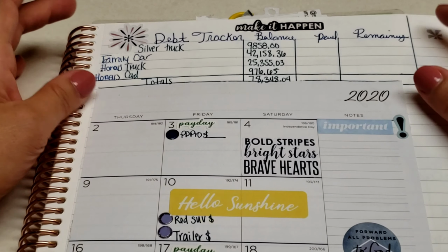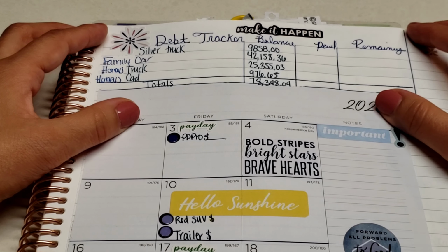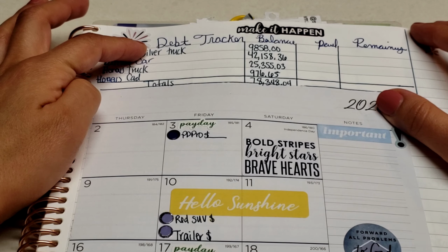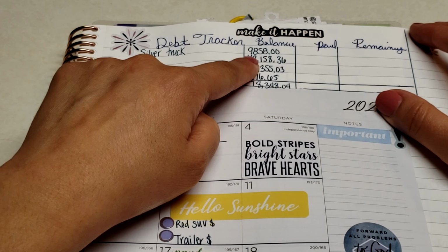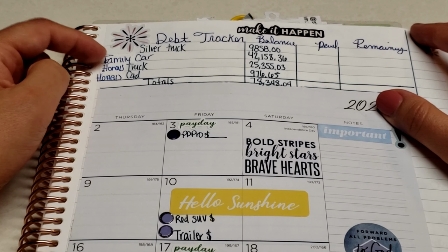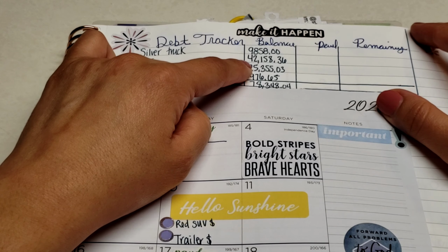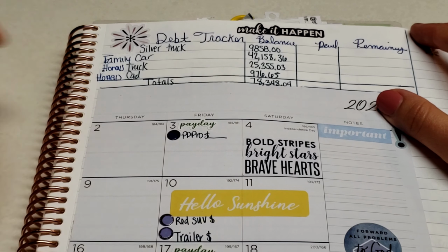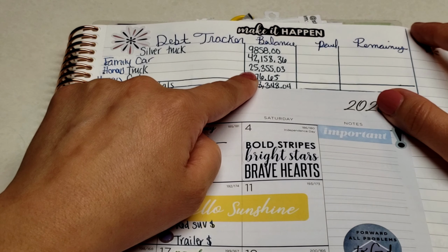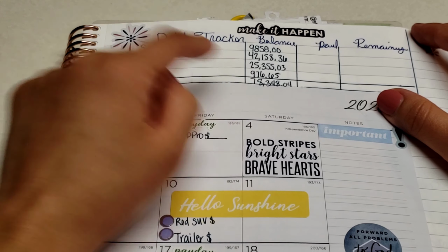So this right here is all of our debt. This is my honey's work truck. The debt for this is $9,858. This is our family car. The debt here is $42,158.36. This is my honey's truck. We owe $25,355.03 on that.